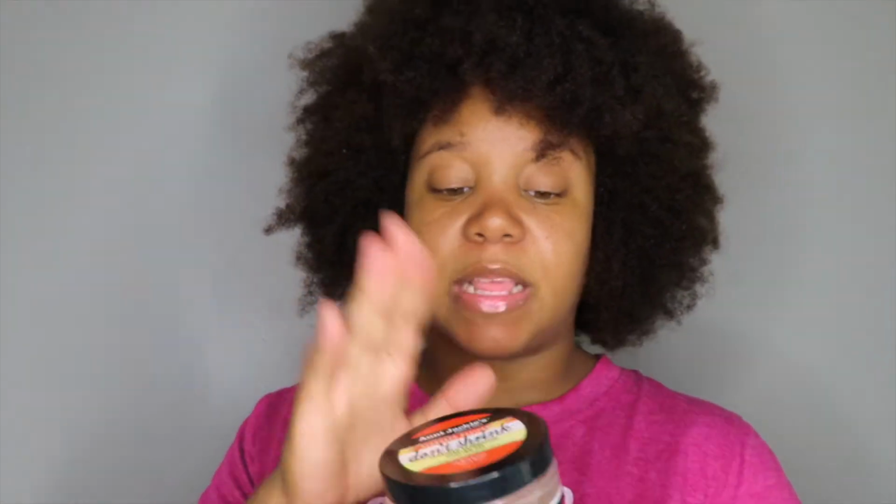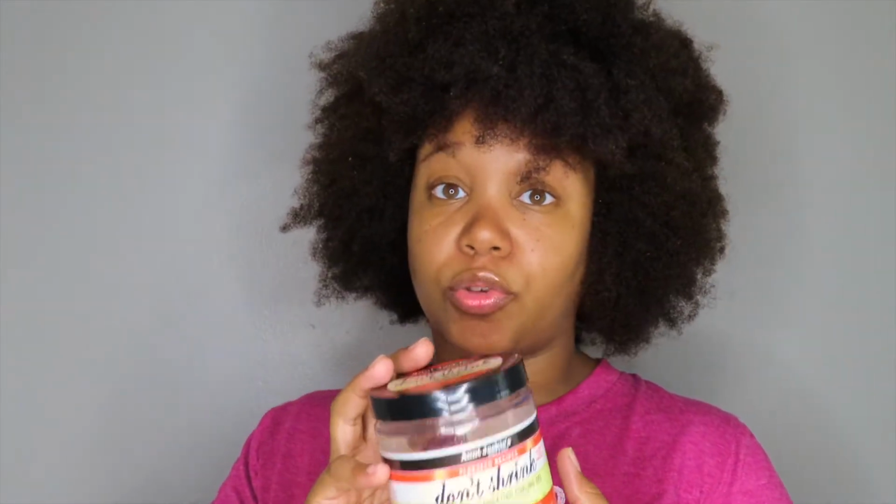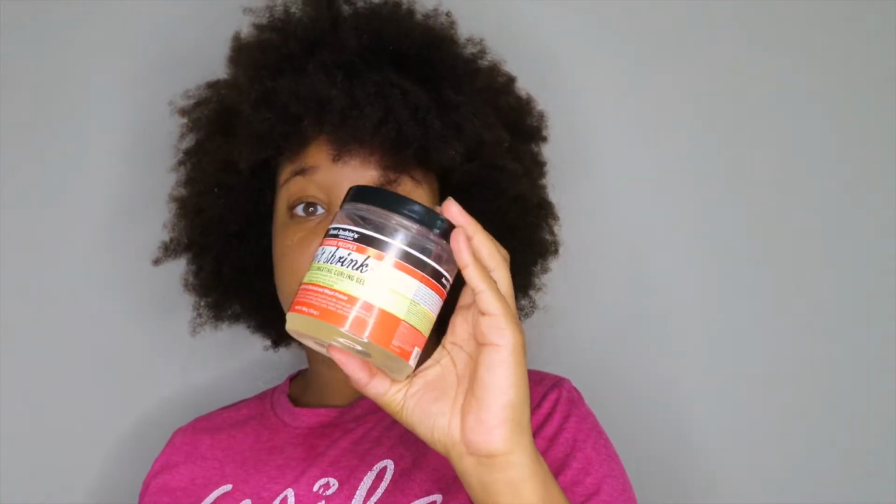It's enriched with flaxseed and wheat protein. Flaxseed is rich in omega fatty acids. It promotes hair health from the inside out and helps prevent dryness and flaking. I really like the fact that this gel right here, this product, does not leave your hair dry, crunchy, flaky. You don't see product residue. Like, it's really good. So you need to get this. If you are working on stretching your curls, elongating your curls, really good curl defining products, this is it right here. And it really helps with detangling too.